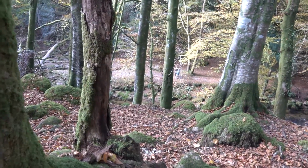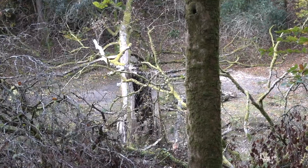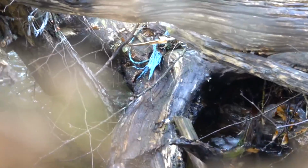So there's people in Knoll Wood, so I guess there must be some kind of access to it. Where is he? Oh, there's a track down the bottom.